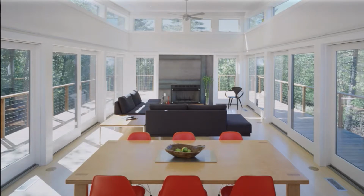We wrap it with as much glass as we can afford. We wrap it with glass to have the strong connection to the exterior to bring in as much light and the views. Often the sites we have when we're doing single family homes, we try to really leverage whatever we have.